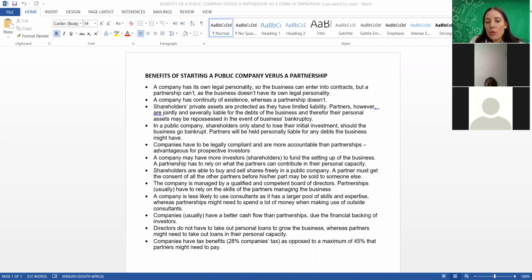So if you compare it to sole trader and partnership, those two forms of ownership do not have legal entity, and therefore it's a benefit of starting a company versus those other two forms of ownership. And as a result, bullet number 3, the shareholders therefore have no direct responsibility for the debts of the business. Maybe you could just add that on there.